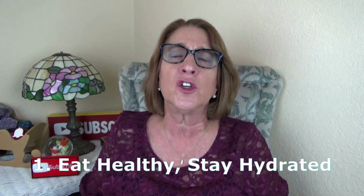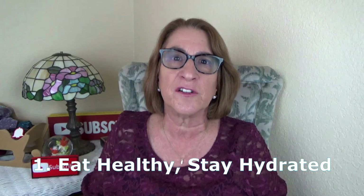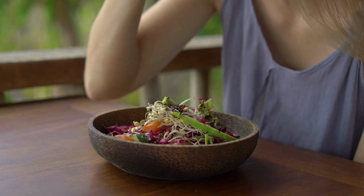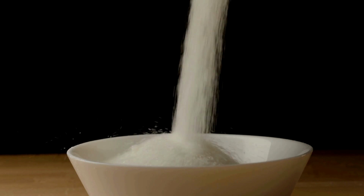Okay, the first tip is very basic. It's to practice good nutrition and hydration. In your diet, you want to eat foods with a good source of protein, healthy fats like avocados and olive oils, and lots of fruits and vegetables. It's important that you avoid processed foods, foods high in carbohydrates, and especially foods that are high in added sugar.